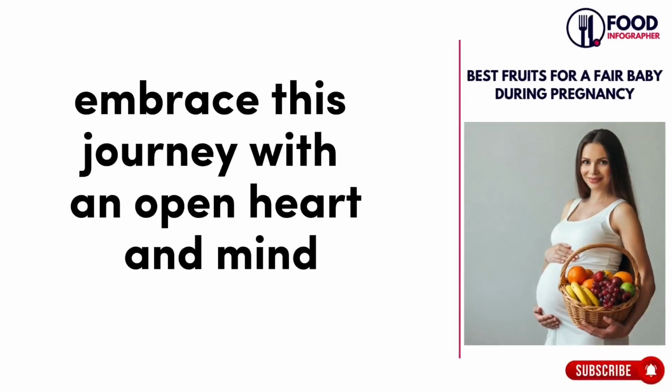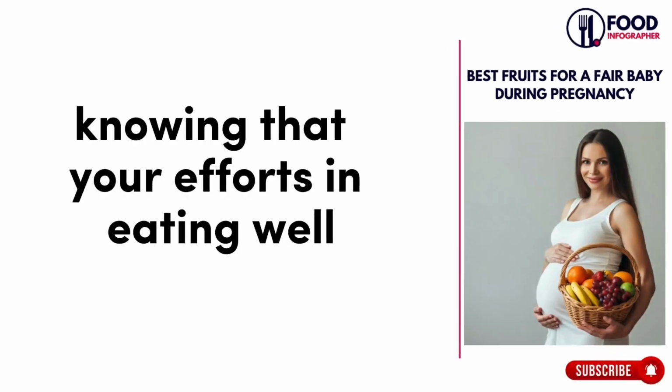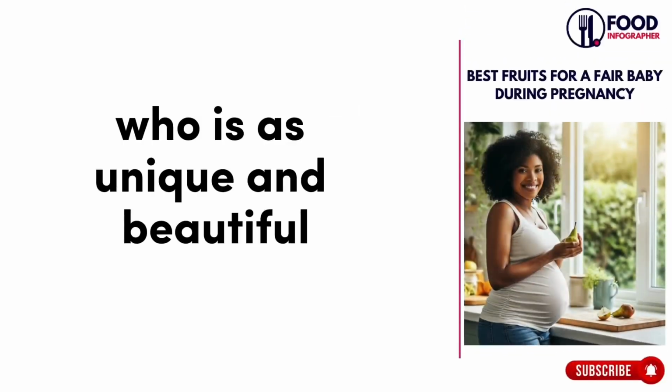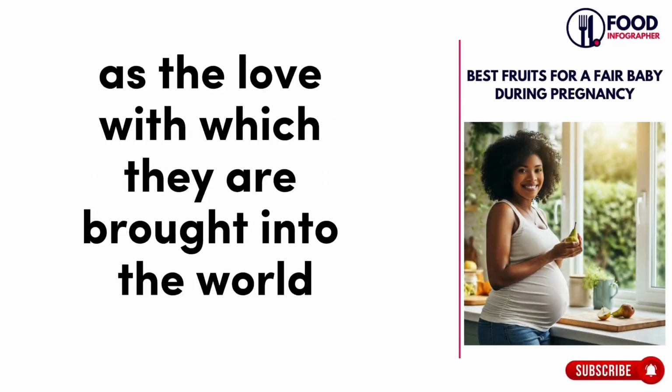Embrace this journey with an open heart and mind, knowing that your efforts in eating well and caring for yourself will result in a baby who is as unique and beautiful as the love with which they are brought into the world.